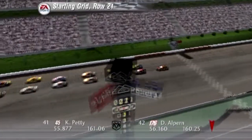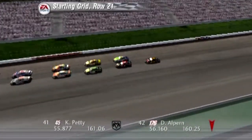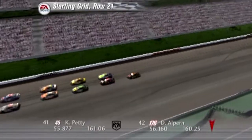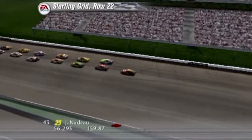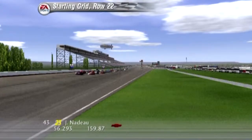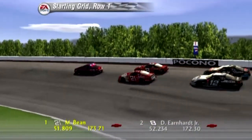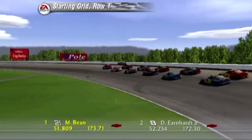Back in row 21 we have the Sprint Dodge and the 176 car. And rounding out the field is the UAW Delphi Chevrolet. And there you have it, guys. There is the starting lineup for the Pocono 500 here at Pocono Raceway. Let's go ahead and get this race underway.